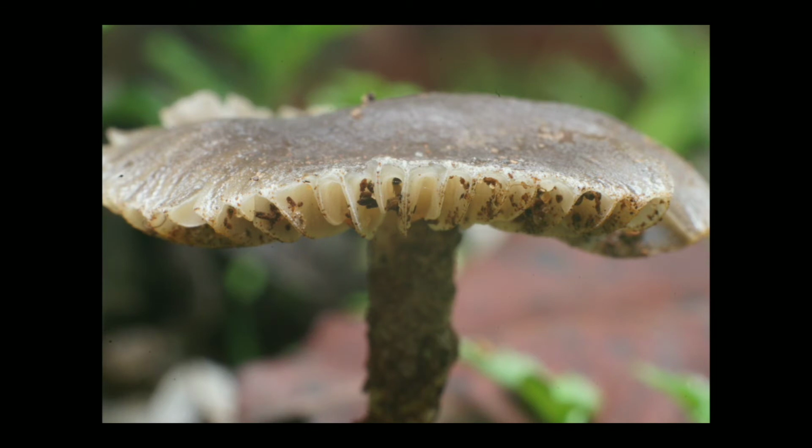Here's a mushroom that I found. This one was very small, probably about the same size as that daisy. I just found it very, very interesting. Just kind of sitting there, just growing, doing his little mushroom thing.